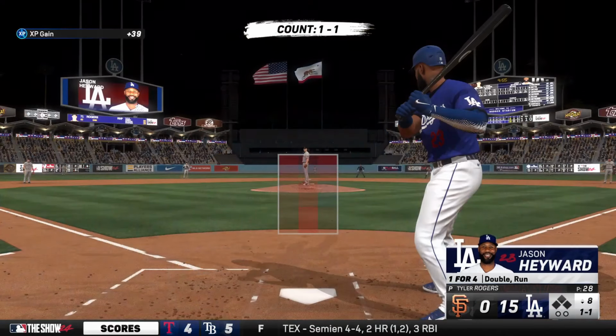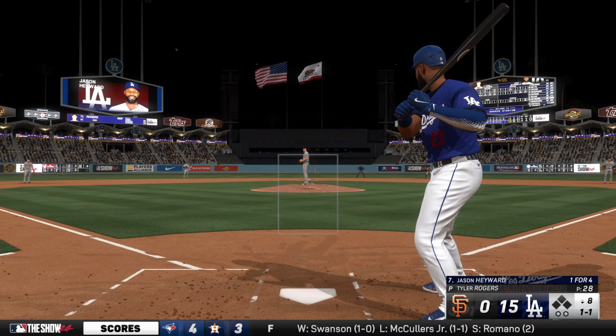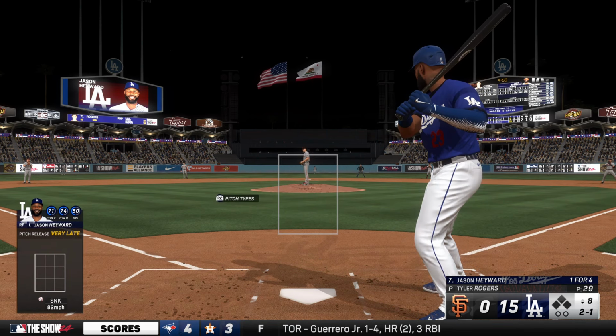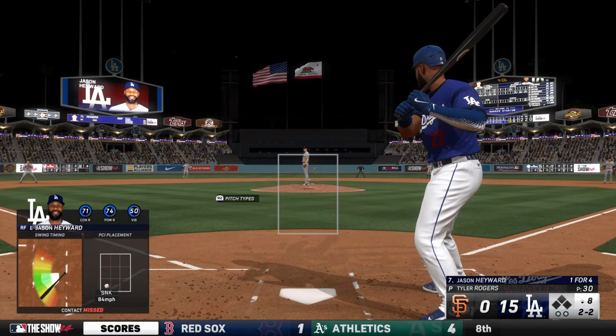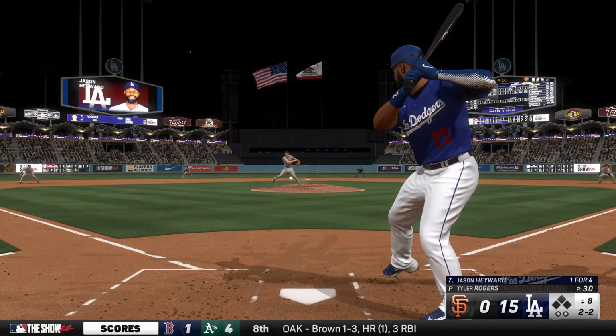Back here at Dodger Stadium. Bottom of the inning. Now it's the right fielder, Jason Hayward. At the belt and fires. And another ball. Swings through that one for 2. This guy's got such a good sinker. As a hitter, you've got to look up in the zone. If you look down, you're going to be chasing stuff in the dirt.